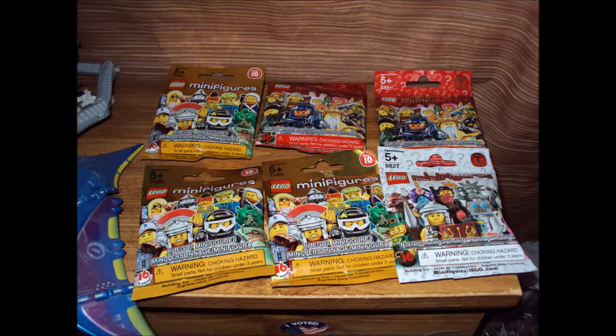Now, the second one, this is the one where I found all of the random previous outdated Lego series minifigures. Sadly, I didn't get a good decent picture, but as you guys can see, there is a season 13. Now the crazy part about this is the fact that my mom went without me to this exact Walgreens and she said they had nothing.